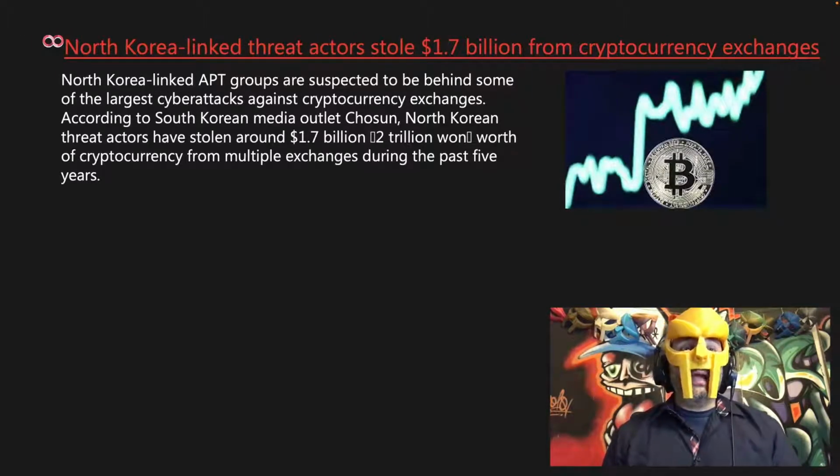North Korea-linked app groups are suspected to be behind some of the largest cyber attacks against cryptocurrency exchanges, according to South Korean media outlet Chosun. North Korean threat actors have stolen around $1.7 billion worth of cryptocurrency from multiple exchanges during the past 5 years.